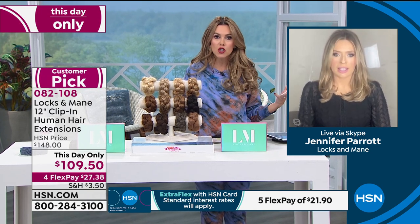So we did the tone on the toasted marshmallow. But I'm so passionate about your brand. I cannot believe we've done it at this price. The Flex Pay is unbelievable. It's such an invitation for girls not to have to spend thousands of dollars, not to have to commit to glue-ins or tape-ins or sew-ins and all that, and damaging your hair, and have fuller, thicker, longer hair, have more hair, have healthier looking hair.